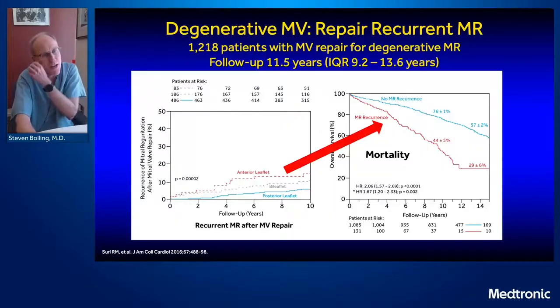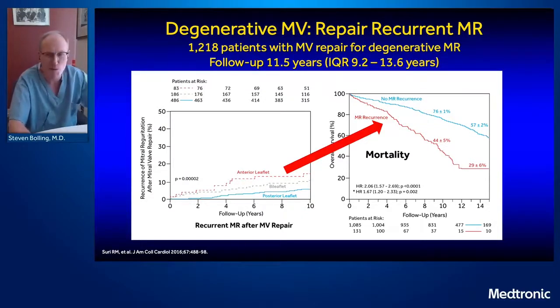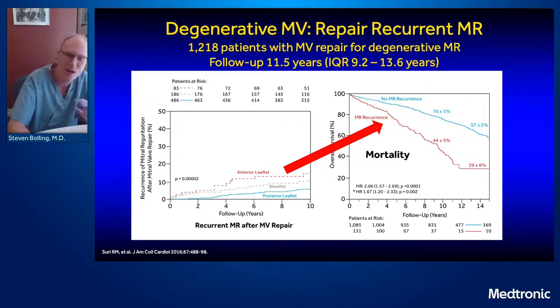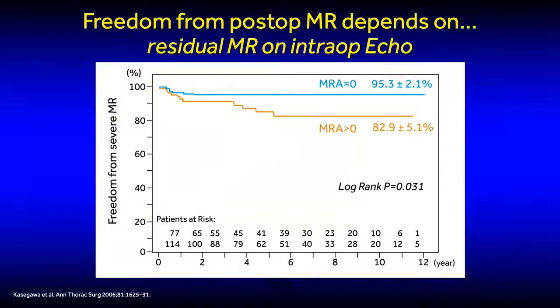So obviously, we've had lots of data. You know, we said years past, Joe's not old enough to remember this, but Peter certainly is, when we said, oh, anterior leaflet's very hard, we can leave MR, it's okay. That's okay. It's an anterior leaflet. Now, those patients with MR recurrence did very poorly compared to no MR recurrence. And they, of course, fall off their survival curve. And there's now lots of data out there showing freedom from postoperative MR depends on residual MR at the time of postoperative echo. And you can see the difference between zero and anything that's non-zero is huge.